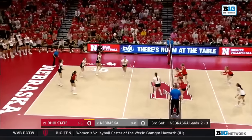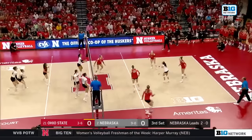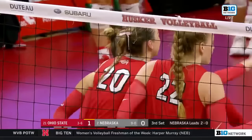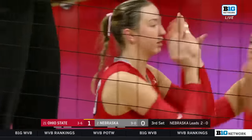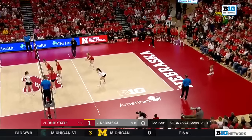Lauren Murphy starts it here in the third with the serve. Nebraska on the slide to Becca Alec. Good block touch there for the Buckeyes. And then they run the middle and are successful with Riley Rader. Fantastic transition play for Ohio State. Their defense getting the ball up to Mia Tooman, Riley Rader up and available in transition. How about this? First lead of the night for Ohio State.